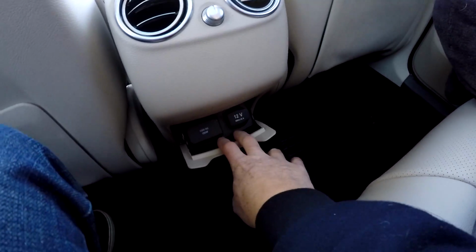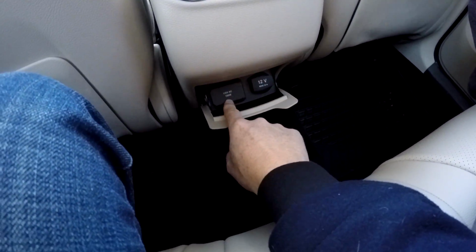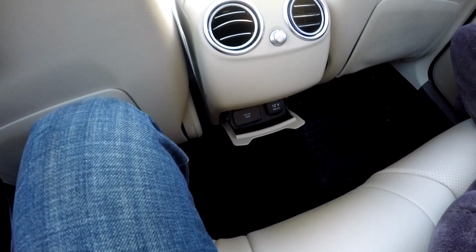Let me jump in the back and see how roomy it is back there. Okay, slide over there, William. How are you finding the back seat, buddy? Pretty good? Yeah, this is great back here.